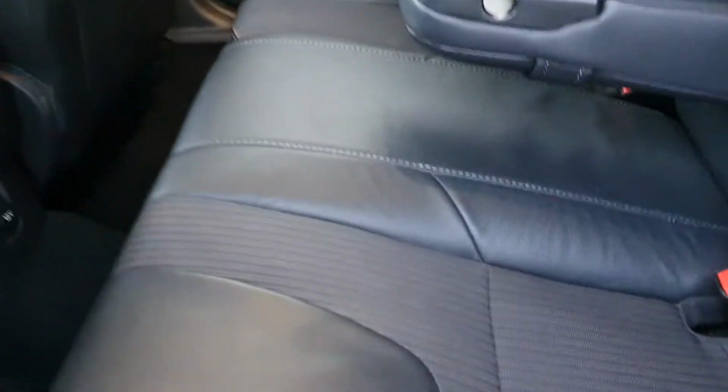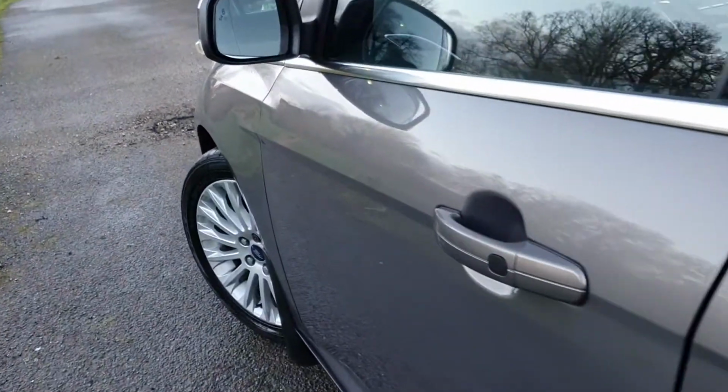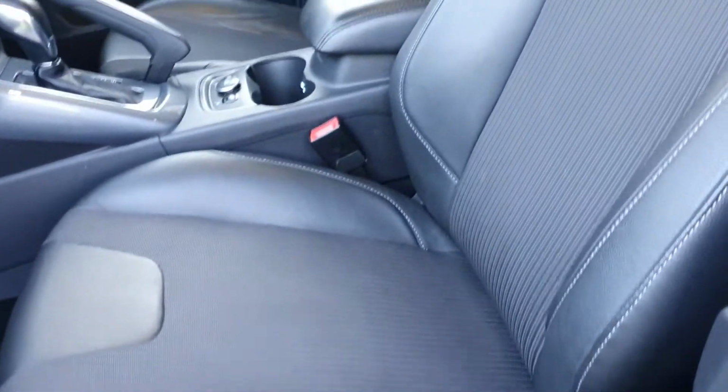That goes under there. Sort of baby seats fit in there. So you've got the bars for the Isofix. All the backs of the seats all look absolutely fine. You've got lumbar adjustment for driver and passenger, and you've got adjustable height for the passenger seat. So it's manual on this side, electric on the driver side.